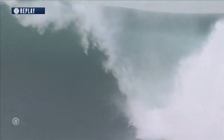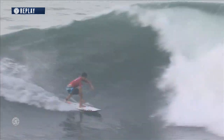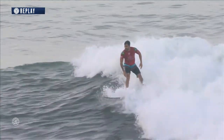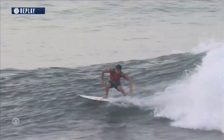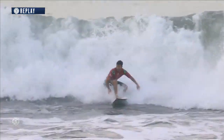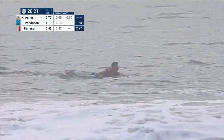So, you know, you talk about do the natural footers have an advantage? Are the goofy footers going to struggle out here? Well, there's your answer right there. Absolutely not. I think if you find the right wave, it doesn't matter which way you stand. These guys are going to get deep. They're going to come out. They're going to do some big turns. And Italo Ferreira is right up in the top of the leaderboard for a reason this year, Joe.